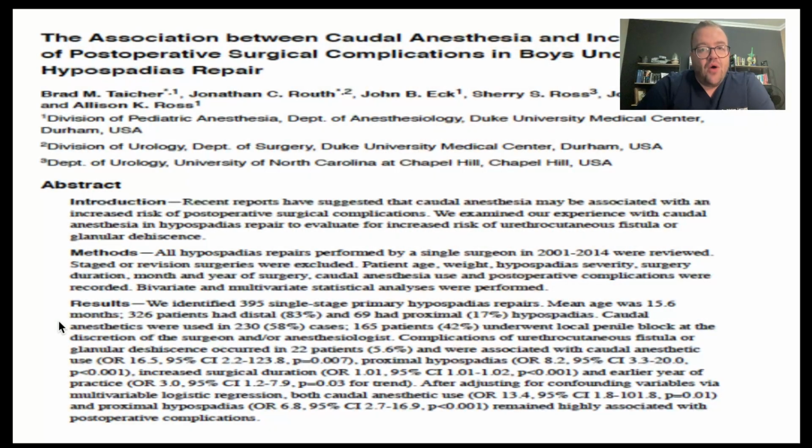So if we have a look now at the next study, this is the association between caudal anesthesia and increased risk of postoperative complications in boys undergoing hypospadias repair, and this is from Duke University Medical Center in the United States. Quite a horrible thing to read, but I can see it. So all hypospadias repairs performed by a single surgeon. So here we go. Now we're removing length of surgery as an issue. We're removing different surgical techniques, different experience, all of those things. So we're trying to isolate in this instance one surgeon, hypospadias repair.